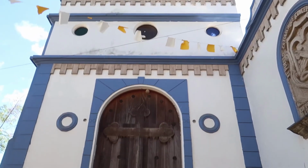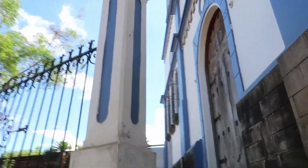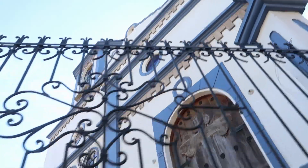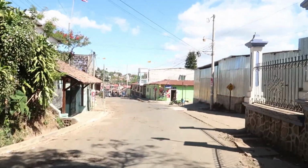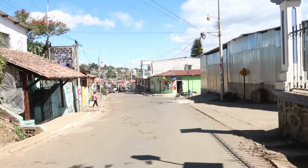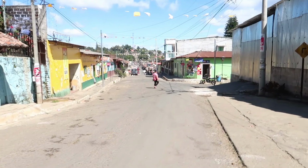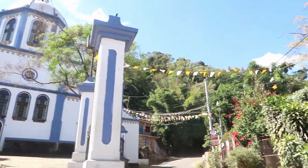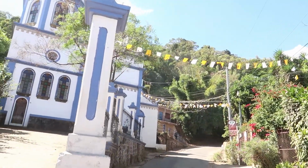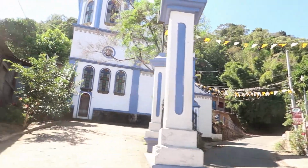There's a little church that they have in the corner, right beside the Mirador, the lookout point. I'll show you guys in a little bit while I turn around. But this is one of the main streets of the city that leads to the park. That's the church, white and blue. And somewhere right there in the back, there's the Mirador, the lookout point.